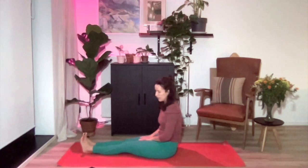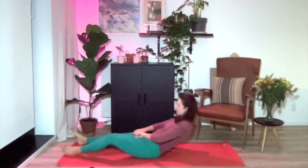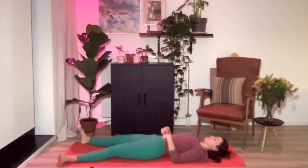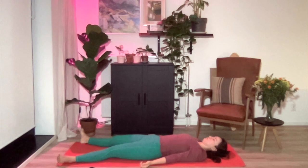Go ahead and lay all the way down, the whole back of your body on the mat. This will be our final pose for today, Shavasana. Bring your feet out wide. And this time, just let them relax and flare out. Same with your hands next to the body, palms facing up.